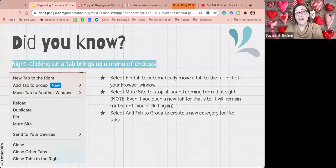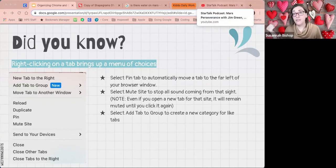So my next one, and of course you see the muting tab. I do want you to note that when you mute a site, it mutes it on every single window that you have. So if you mute, say, like I have this Star Talk podcast that my kids are going to listen to tomorrow because I want to introduce them to Neil deGrasse Tyson, if you right click on that and I mute that, any YouTube tab that I open or have open will be muted. So just know that anytime you are on that site, that will stay muted until you unmute that. So that's my little note for you guys.